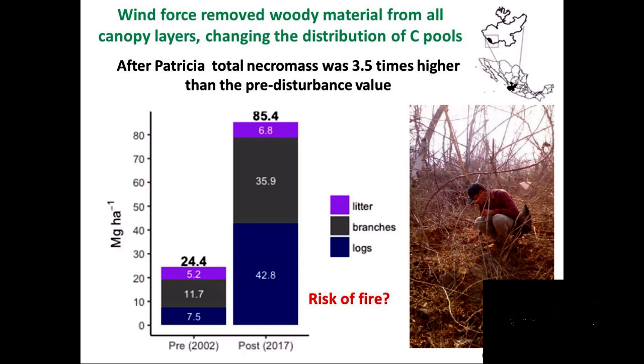Wind force from Patricia removed woody material from all canopy layers. You can see here one of my students in my lab measuring the amount of necromass, the amount of dead, coarse woody material that fell because of the hurricane. And what we found is that the amount of debris in the forest was 3.5 times higher compared to the pre-disturbance period. And now we are wondering about the risk of fire, because there is a lot of fuel accumulated on the floor, and with these extreme dry seasons or dry years, we fear having fire in a system where there is no fire.